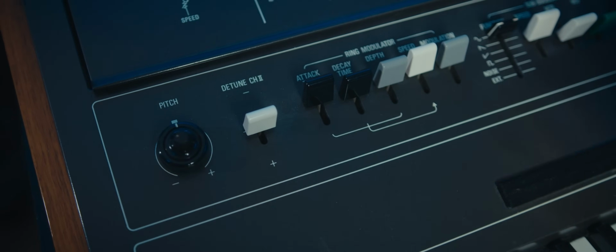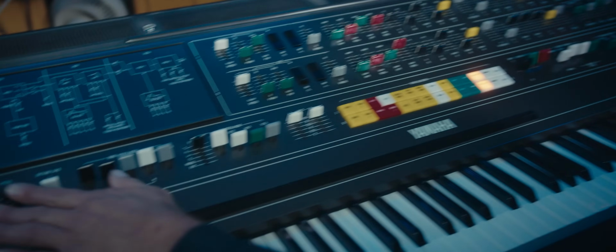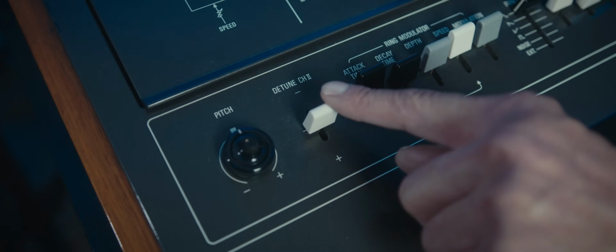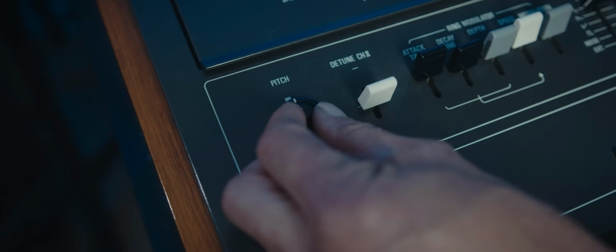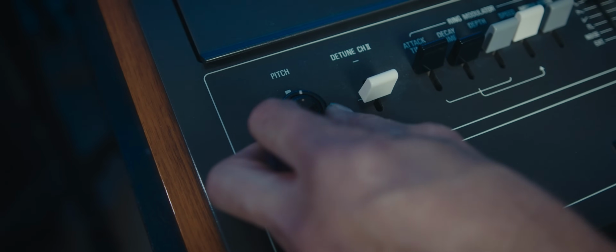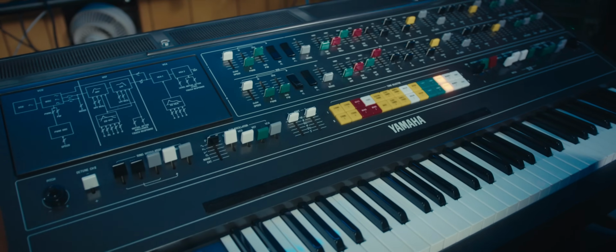The nice thing about this keyboard is a lot of people will detune one voice from another to give you that out of phase sound. The CS-80 has its own control literally for detuning. And again, it's not super sensitive. You can get it just right just by the touch of a finger. And at the end here, you have fine tuning of the overall pitch and your coarse tuning. And it has a detent right in the middle. And surprisingly, every CS-80 I've ever played was right on pitch, right on the detent. Pretty rare for most analog synthesizers.